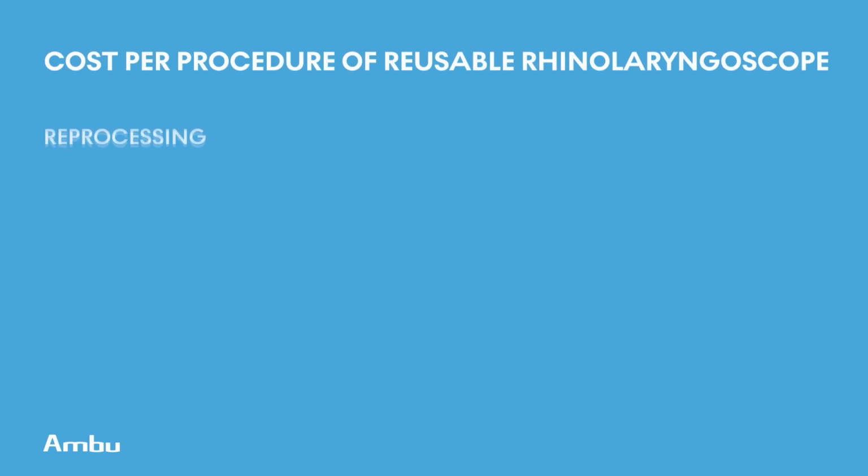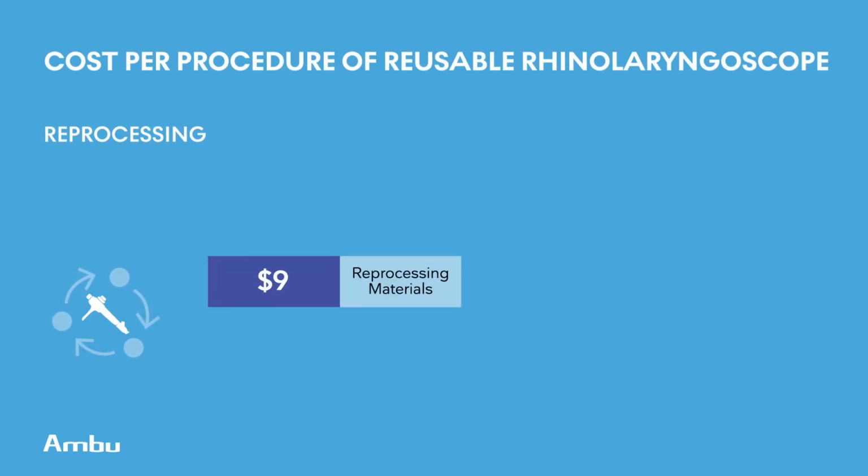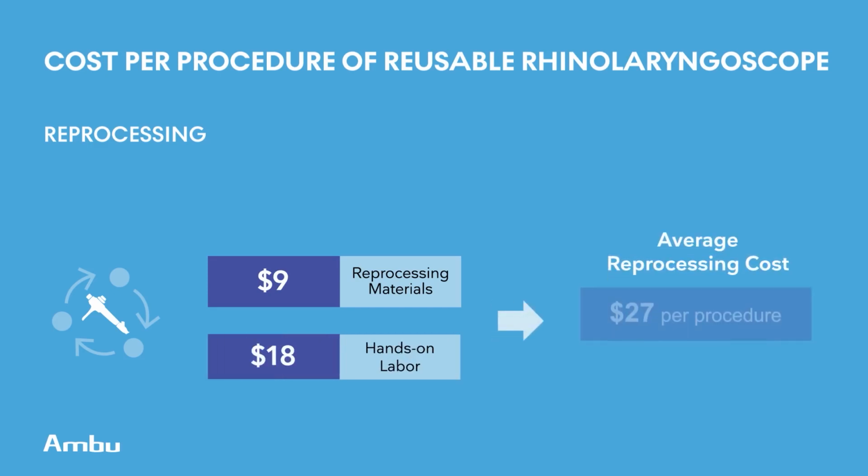Next, let's look at the cost of reprocessing. This site utilizes high-level disinfection in an automatic endoscope reprocessor. The authors found a reprocessing material cost of $9 per procedure. However, they note that this figure does not capture all of the materials used in the reprocessing cycle. They also found a hands-on labor cost of $18 per procedure. This results in a reprocessing cost of $27 per procedure.